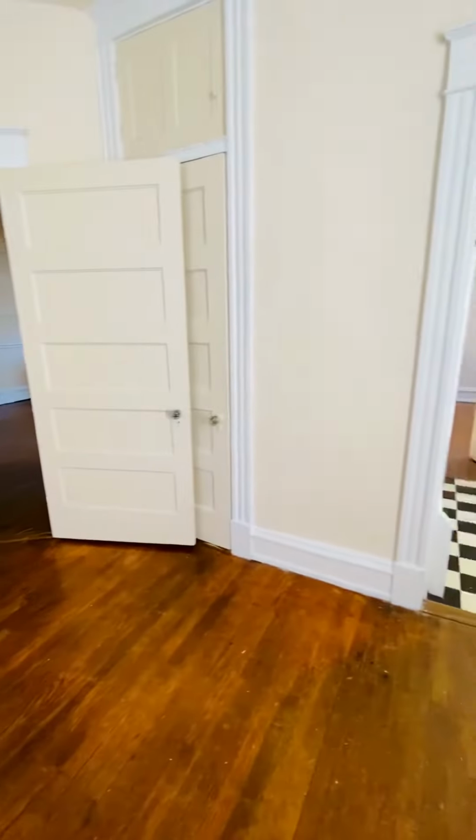The second bedroom, the larger of the two bedrooms. Your closet is there.